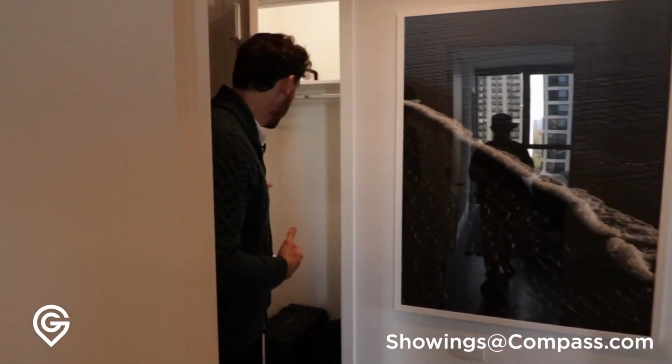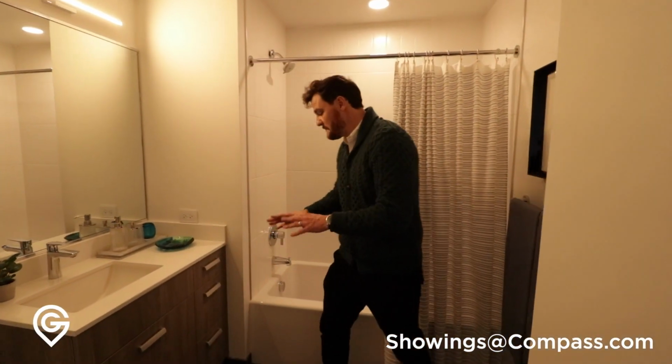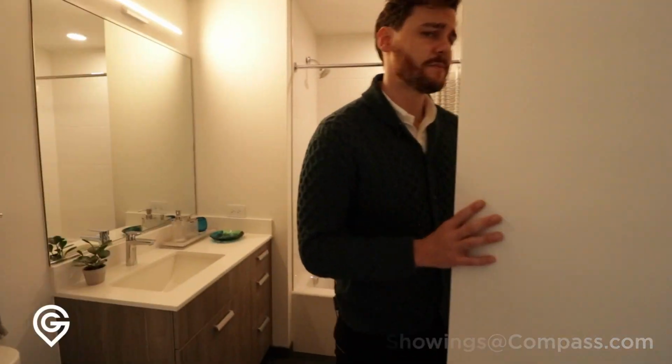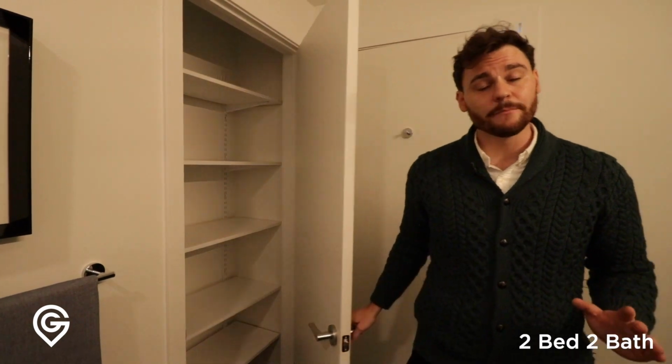Hall closet to the side, right when you walk in. And then you have your guest bath, and they do a tub, of course, because you have the stand-up shower in the primary. Basically the same setup that we looked at before, so we're not gonna go into this. Ooh, but look at this, I didn't see this before. Storage. You need storage. That's what I've been really liking about this building.